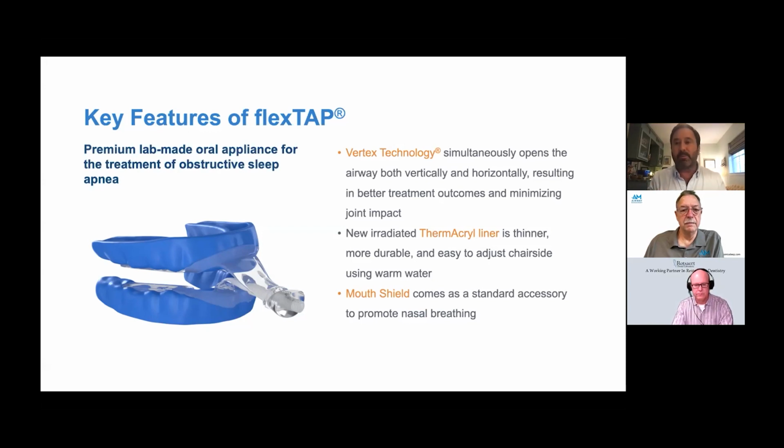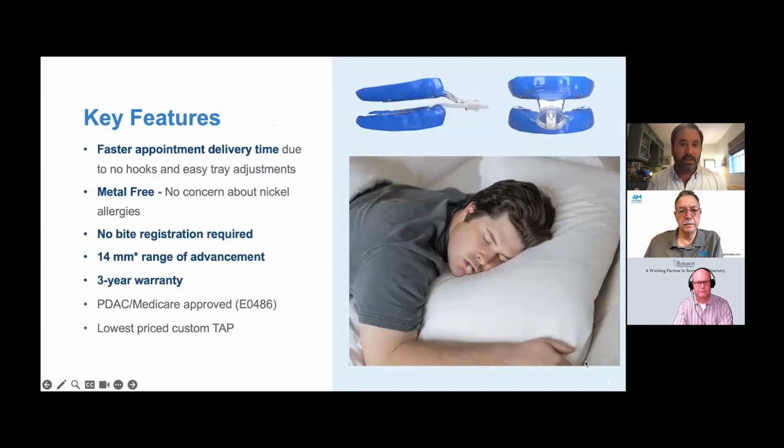And then another main aspect is the mouth shield. We launched mouth shields as a standard accessory with MyTap, and so this is also a standard accessory with this product as well. And that helps with nasal breathing along with other comfort features for the product. And so again, that's included standard with every FlexTAP.